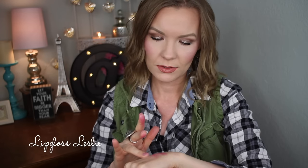I first heard about this from Emily Noel 83, and I think it was in an overlooked goodies in the drugstore sort of video. She mentioned these, and I don't think I'd ever even looked at them, but they are pretty. So what I've been doing this week is I pretty much mix these two, and sometimes I'll even swipe my brush across all three of them. This is what I have on my cheeks today.